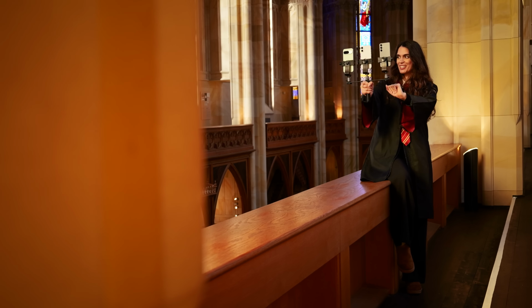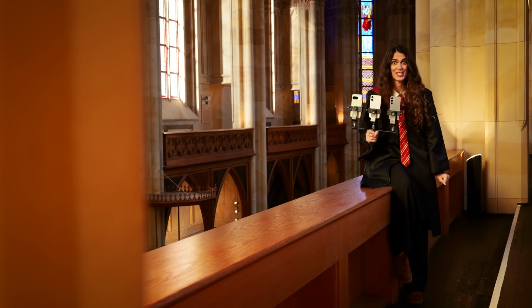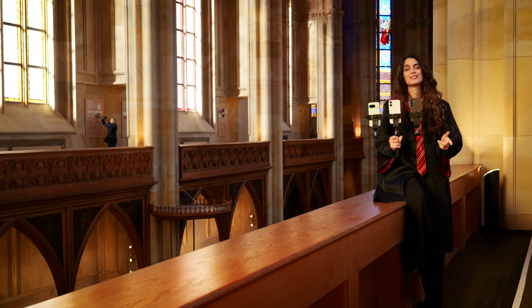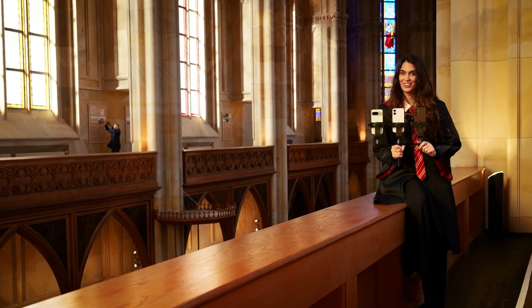Time for some selfies in this incredible looking museum. Let's see which one of these makes me look best. And while I'm at it, I'm also going to test out front camera video and audio.